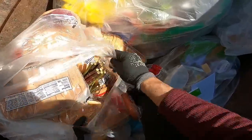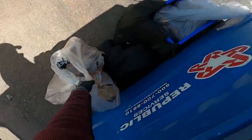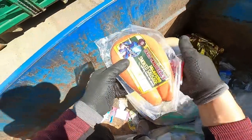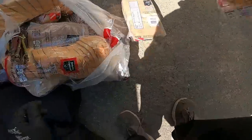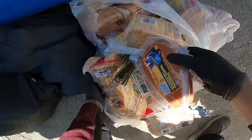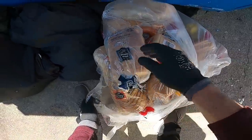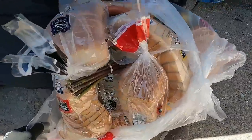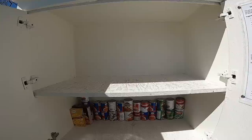Sometimes we will find these sausages, and they're really good. Usually we find the regular kind. This time we found regular and jalapeno. We have our Ninja air fryer that we found from Bed Bath & Beyond, brand new, amazing. We put some sausages in there and it cooks them really well.